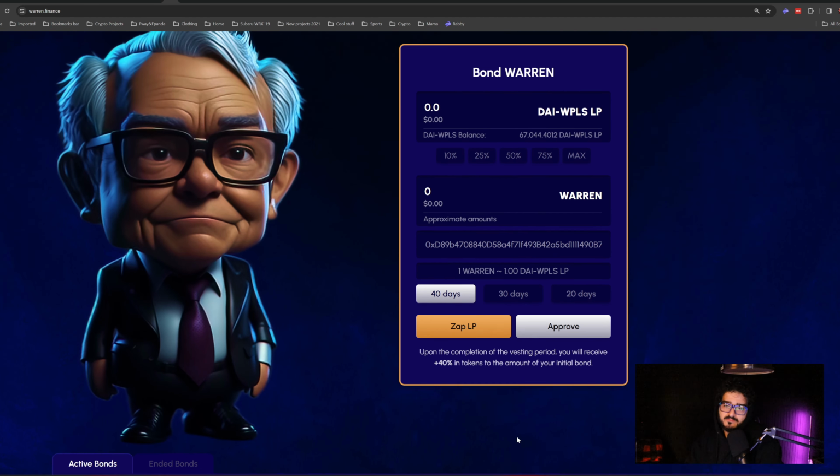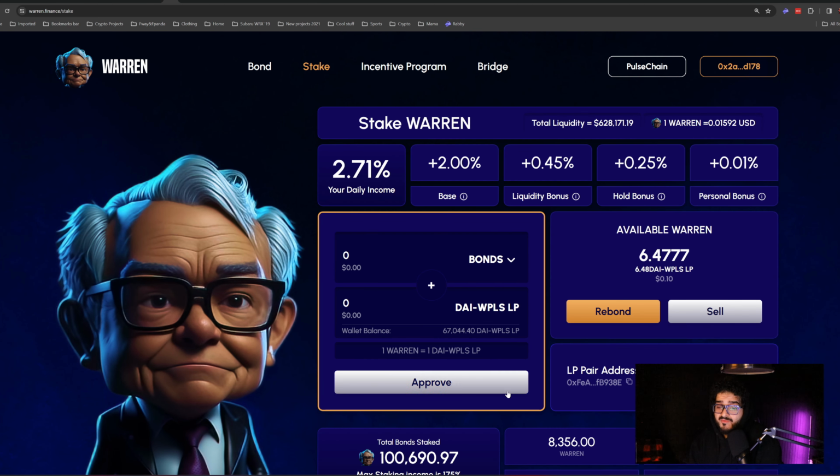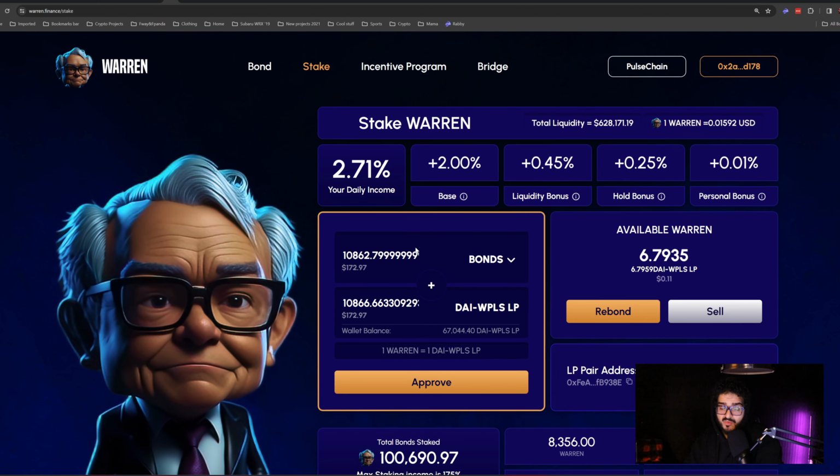So this 30% added is an equivalent of 10,866 LPs. What I'm going to be doing is I'm going to go to the stake tab, and out of the Dai-WPLS LPs that I have, I'm going to stake that bond. Okay, so we're going to select that bond, and it's going to automatically take the equivalent Dai-WPLS LP that I need to add to the stake. So it takes your bond, removes it completely from the bond section, adds more Dai-WPLS to it so that it could stake. So now you guys can see that it becomes $172 times 2.